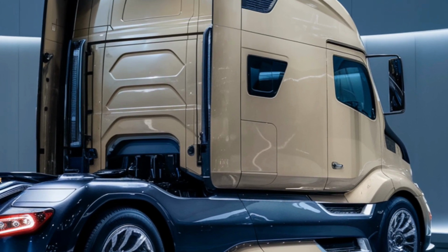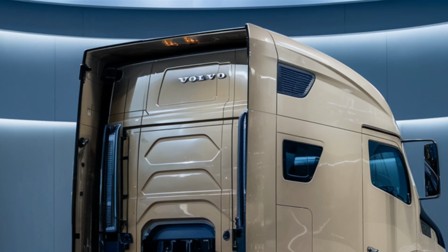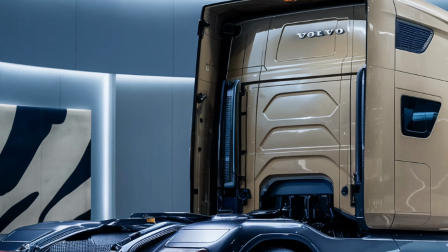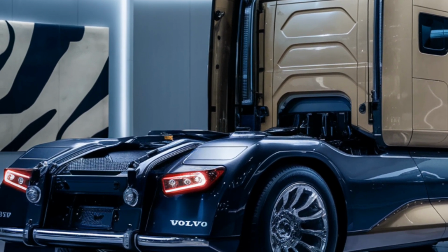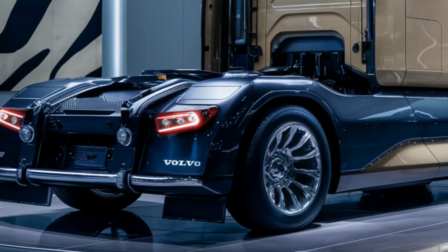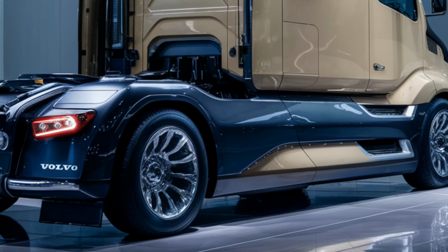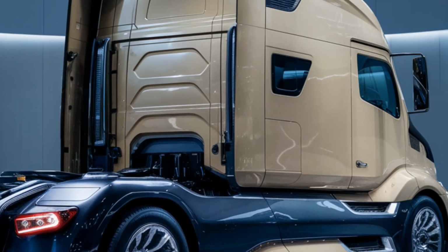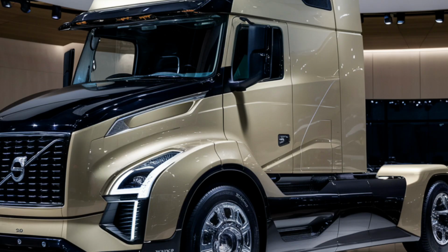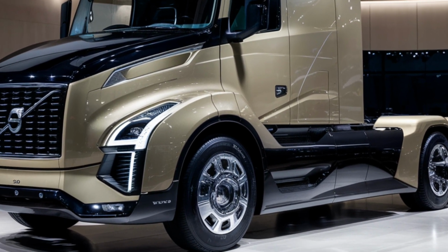Volvo is targeting a new demographic with this model: urban professionals and families who want utility without sacrificing style or sustainability. With the growing interest in lifestyle trucks, the S60 Truck enters the market at just the right time. It's expected to be priced starting around $48,000 for the base hybrid version, with the plug-in hybrid topping out near $60,000. While that puts it in the premium segment, what you get in return is a truly unique and versatile vehicle.